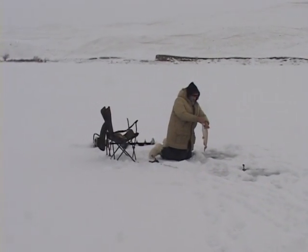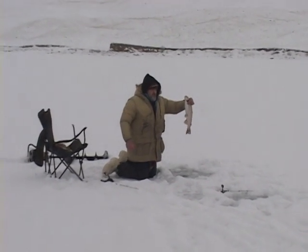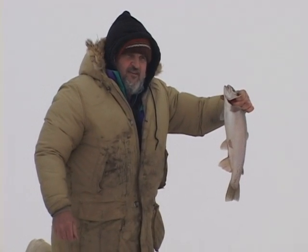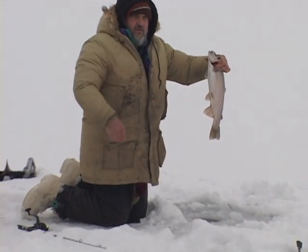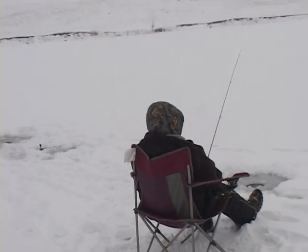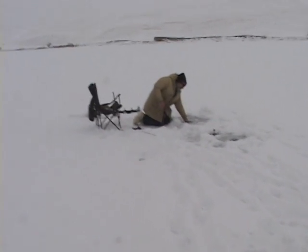There's the fish I almost caught. It might have been a different one too, but there he is. Jesse's jig. Jesse's jigs. Way to go. Is he getting one on that one too? Chris, you getting one? Wow, looking good. Nice one, isn't it? Yeah, I just had a little nibble.